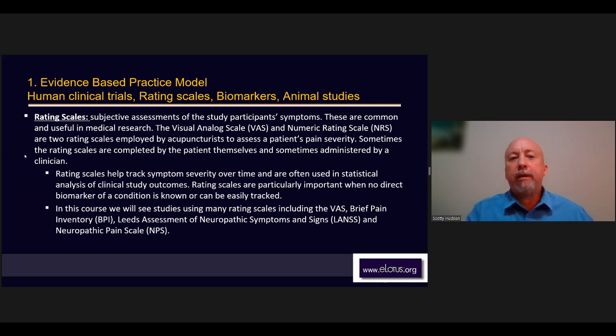Some rating scales are completed by the patient and some administered by the clinician. I actually have some that I give the patient to take home throughout the week. And I think with things like neuropathy and some of the more serious pain disorders, it's pretty useful, because it can be hard for a patient to remember what happened over the course of a week, or even, if you're seeing them twice a week, a few days. And giving them a take-home scale can be really useful.